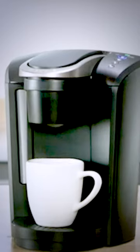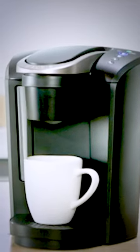So there you have it, 3 great coffee maker options for you to choose from. Which one do you think is the best fit for you?